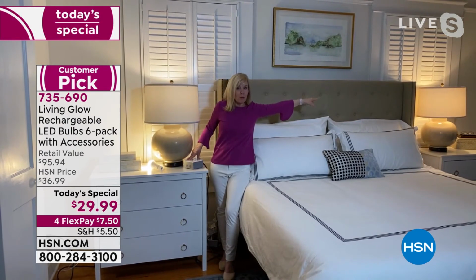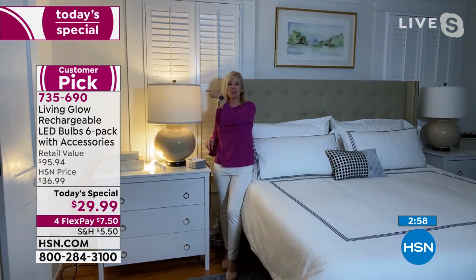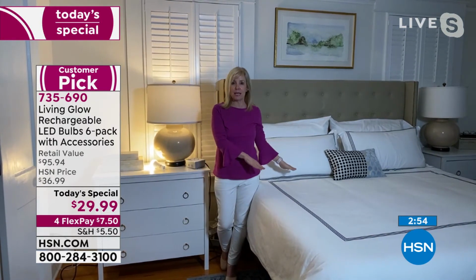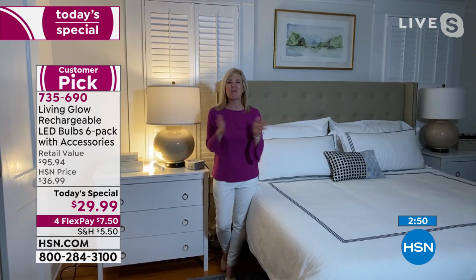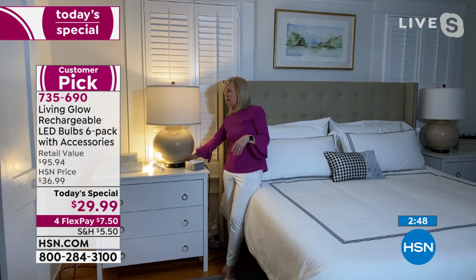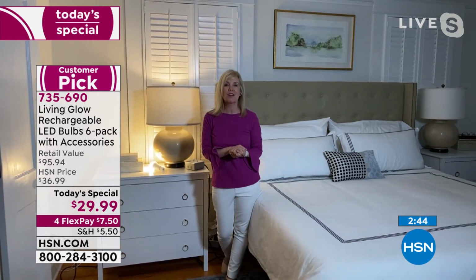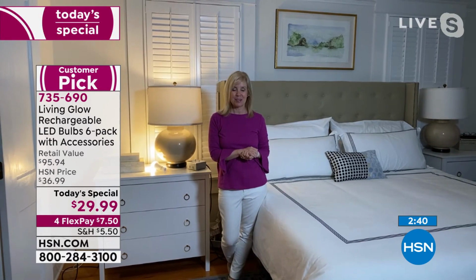That's a regular bulb. This is the Living Glow. 1, 2, 3, power goes out, your Living Glow will come on. Now, if it's dark and you're asleep, all the lights don't automatically come on. They work like a regular bulb. So you just reach over, flip the switch, regular bulb, and then you have power, you have light for up to 8 hours.